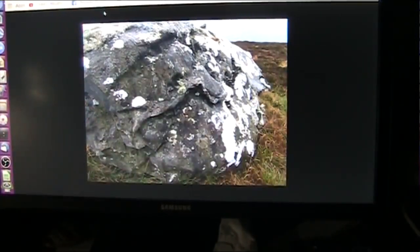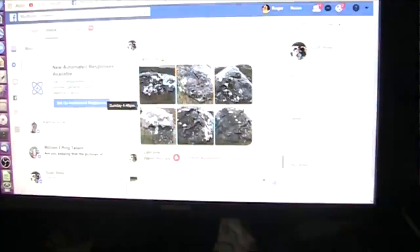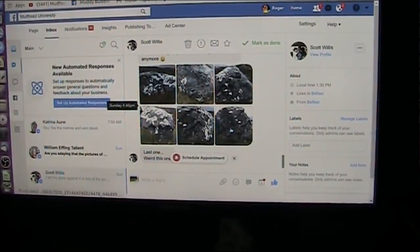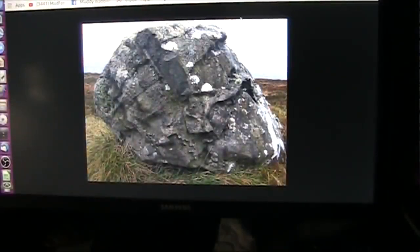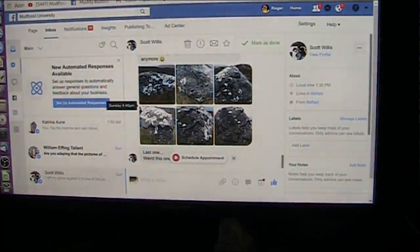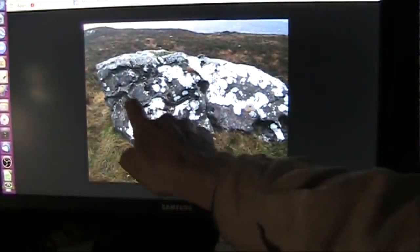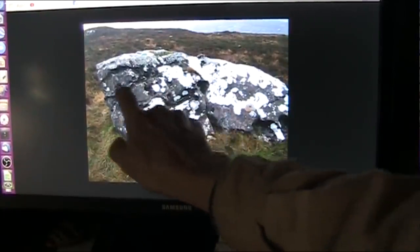That's where blood comes out. Where's the one, the best one here? I think it's this one. No. I'll find it, don't worry. There it is right here. All right, now, look at that. You see that? You see these holes here?